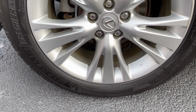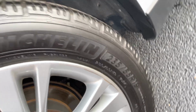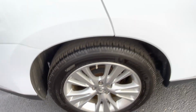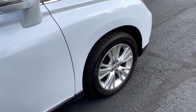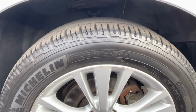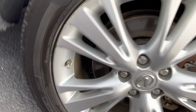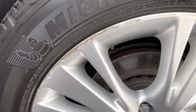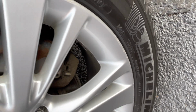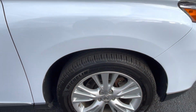And then as far as the brakes are concerned, there's the tire size right there, 235/55/19. Brakes have 10 millimeters front and rear. Now with brake pad measurement, 10 millimeters is the equivalent of basically brand new. So they had to have been installed very recently because they're basically as good as new. This right front wheel does have a pretty decent little curb mark right there around the lip. A little lighter scuff right there, and then a real faint one right there and right there. So mostly around the lip, but not too bad.